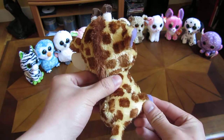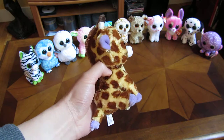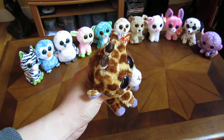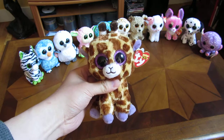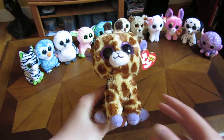And I'm just going around so you could see his tail and his ears. And there you go, that is Safari.